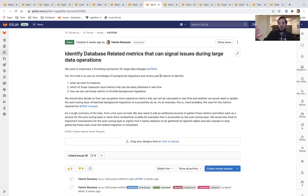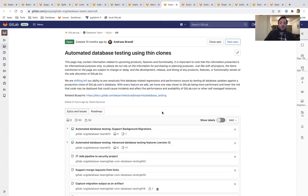Our first step in 14.10 will be to identify those signals. So what are we going to measure? Is it about the rate of updates? Is it about dead tuples? Other problems we can see on indexes or on the heap, or whether there are maintenance operations like autovacuum running over a table. All those signals, we are going to use them in order to make those decisions in later steps and finally throttle those operations.